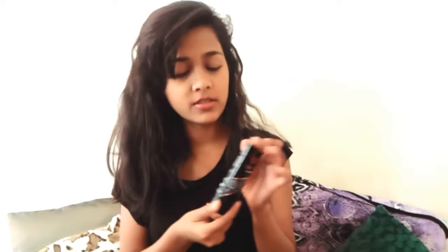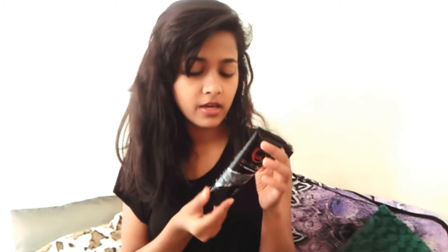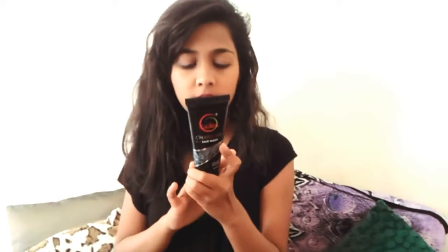First time I bought this charcoal face wash, and I have already used it two times. If you have dry skin, you have to use moisturizer after this, but this is a very good charcoal face wash. If any one of you wants a charcoal face wash, this is very good, and it costs 135, but on Purplle you get a discount, and you can get an extra 10% discount.